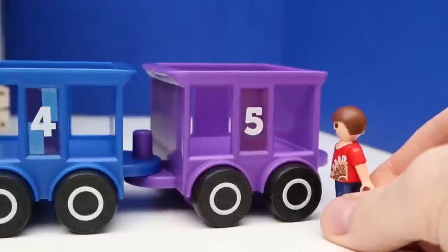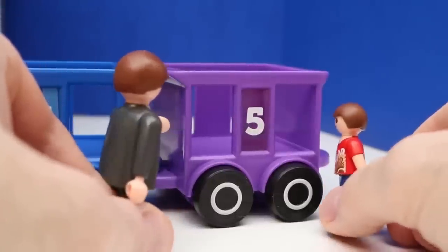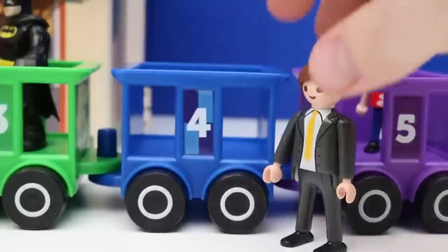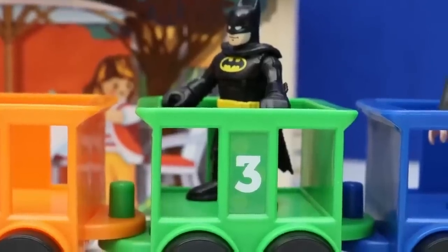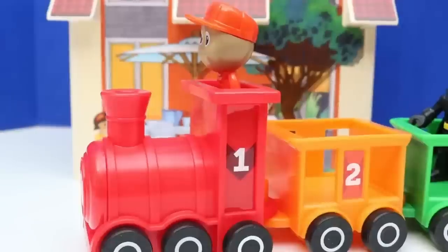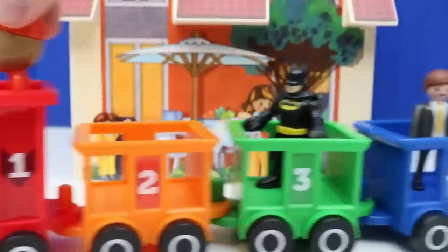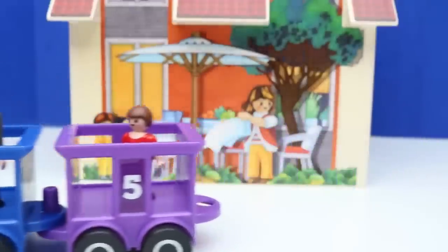I'll choose this one. That's the color purple. Can you say purple? Purple. I'll choose blue. And I'm in the green train car. And we have Sam, the train operator, in the red car. Sam, that's my name. Hold on tight, everyone. Here comes the train.